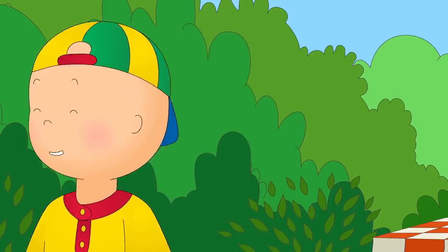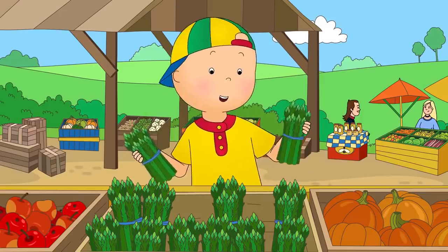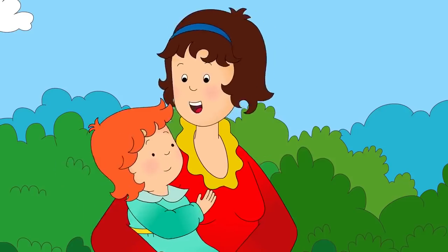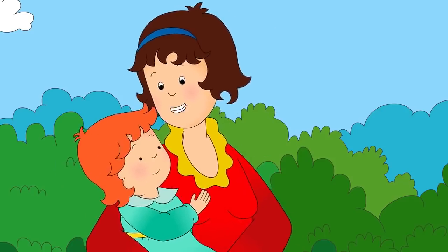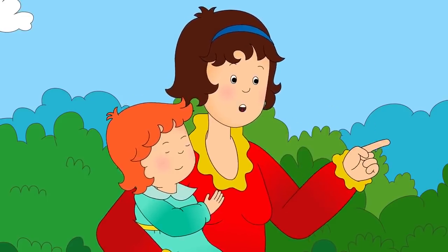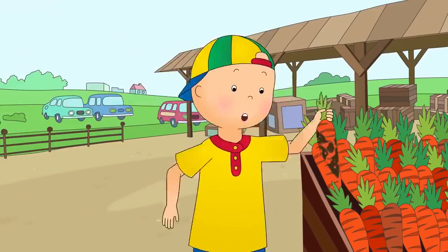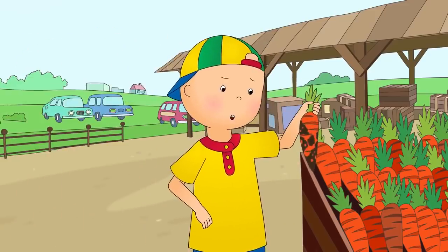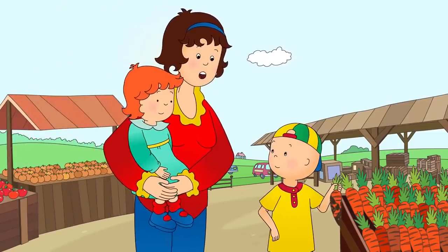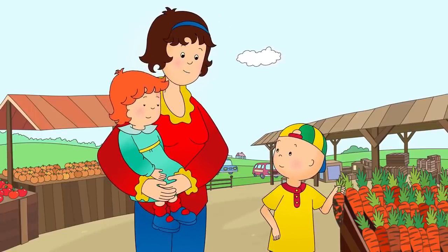That's a funny name. Caillou liked the word so much, he said it over and over. Asparagus. Why don't we buy some? I have a wonderful recipe for asparagus soup, but I need one more vegetable, Caillou. Can you help me? What about those carrots? Ew! They're all covered in mud! That's because they have been pulled straight from the ground this morning, Caillou, fresh from the farm.